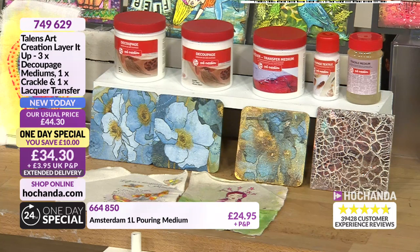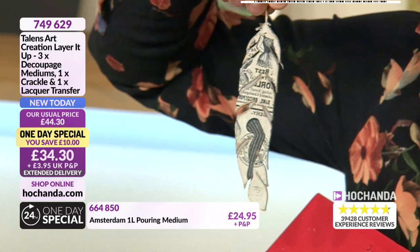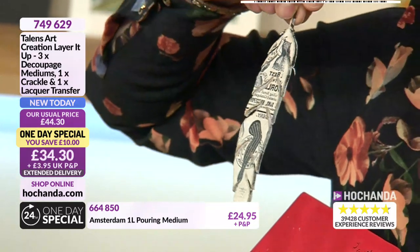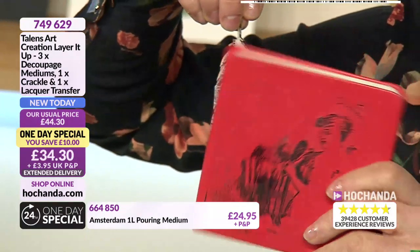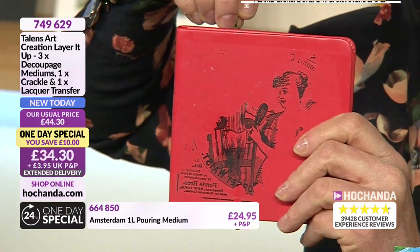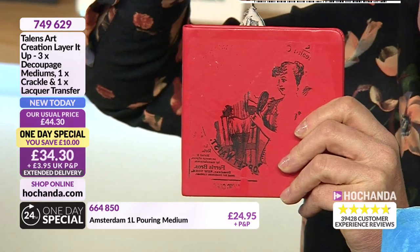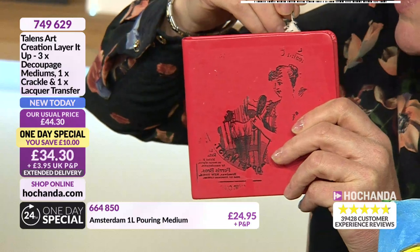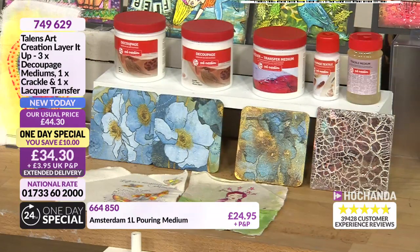So here is a piece of plain MDF, using the lacquer and some print. And there's no paper on there. That's not paper, that's just the print that's left behind. It's amazing, isn't it? And that is a faux leather book. Again, there's no paper on there, it's just the print, making it look very vintage, very old, like it's been in a drawer for a very, very long time. Some kind of secret treasure you've found.